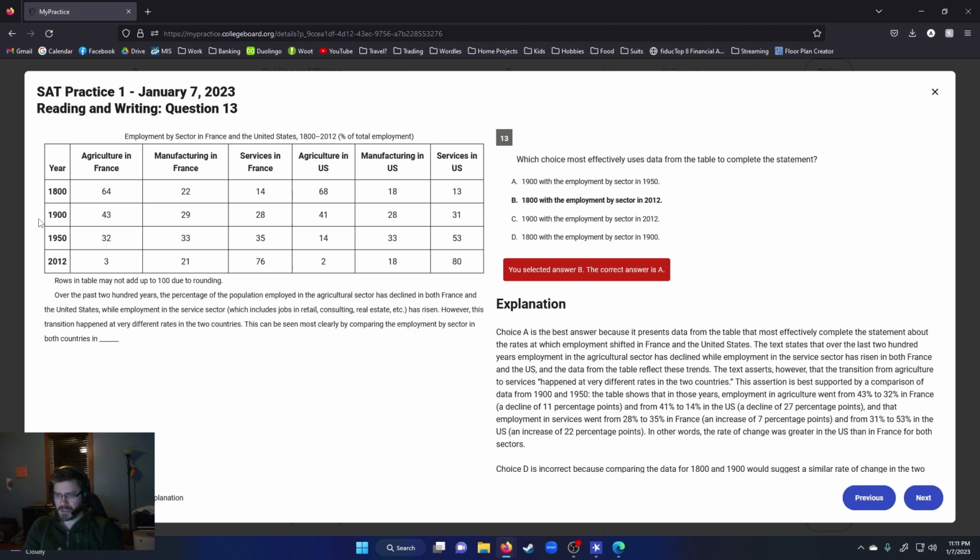Okay. Over the past 200 years, the percentage of population employed in agriculture has declined in both France and the United States. So agriculture has declined in both. Correct. Employment in the service sector has risen. Cool, and that is true. This transition happened at very different rates. So we need to show that it happened at different rates. What I was concerned with is I was looking to show that it actually declined in agriculture and increased in service. I didn't catch the first time that I read this. I was reading it, but I didn't comprehend that you have to show different rates.